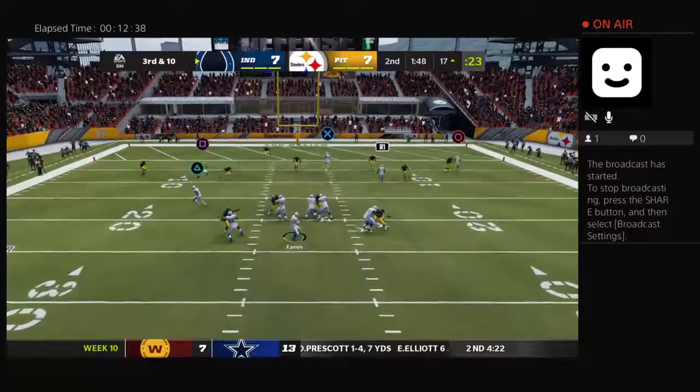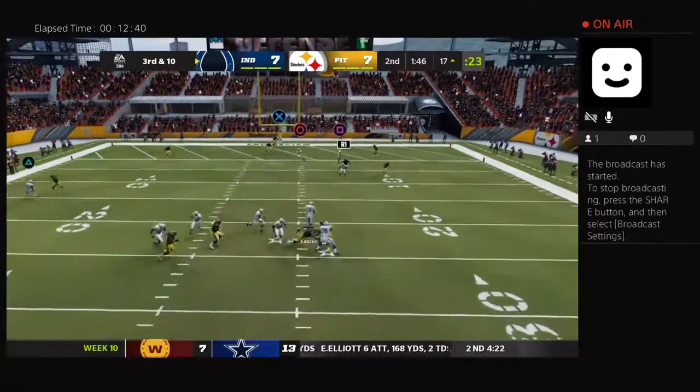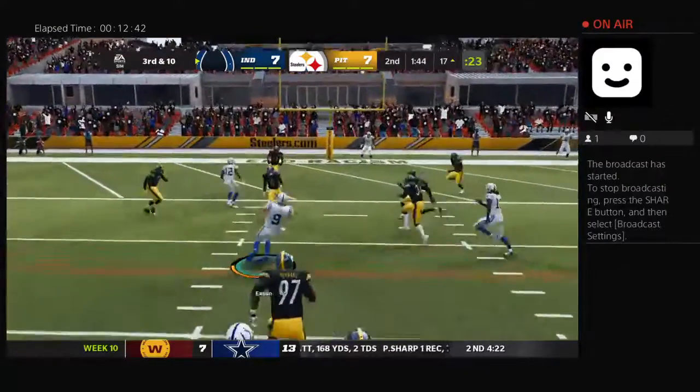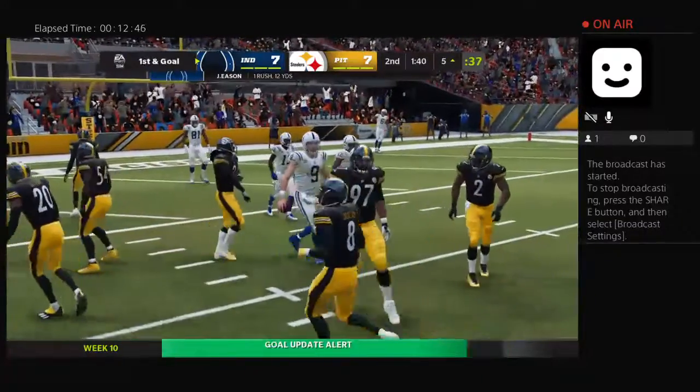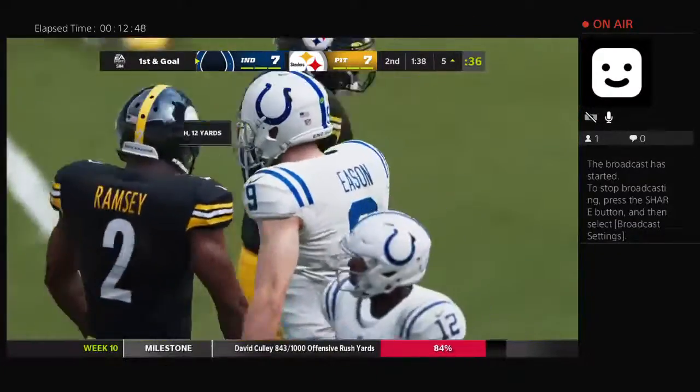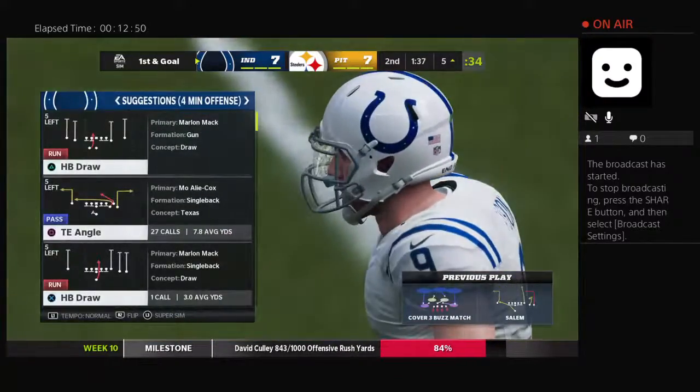Now Eason. Escaping the pressure right. And he will slide to a stop. He does have the 1st down. Give him 12 yards on that one. It earns him a fresh set of downs.